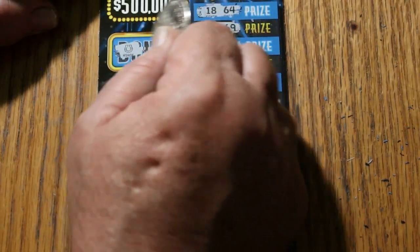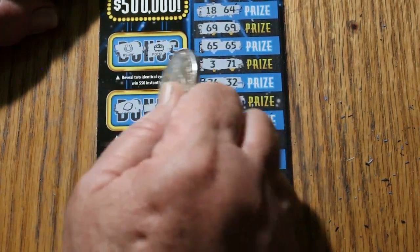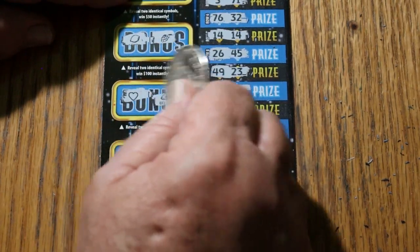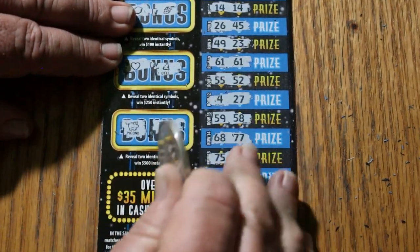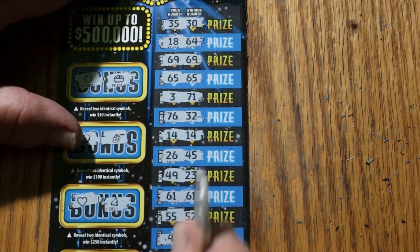For 50, a horseshoe, pot of gold. For 100, lemons, grapes. For 250, a heart and a bell. And for 500, a piggy bank and a chest. So, let's get right to it.